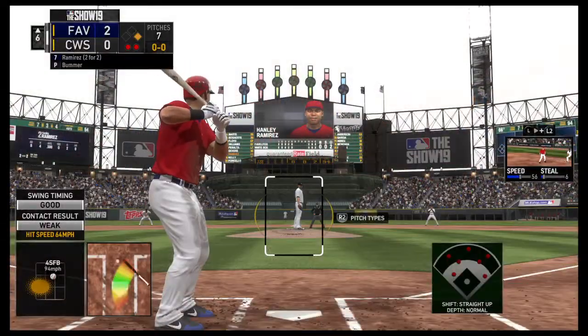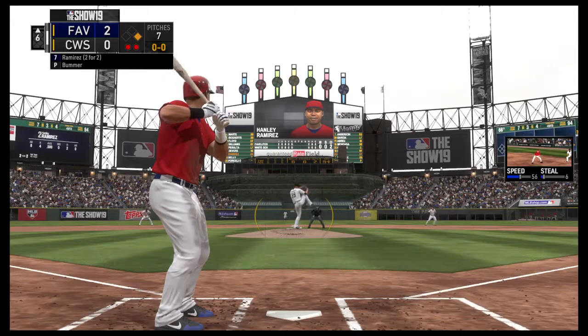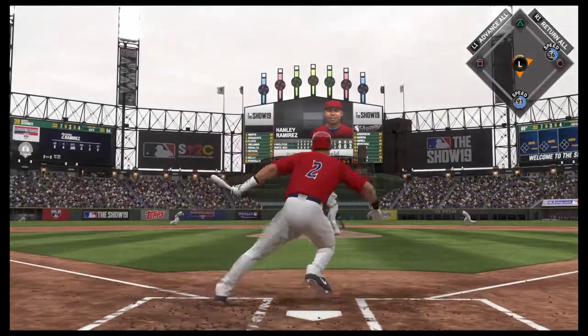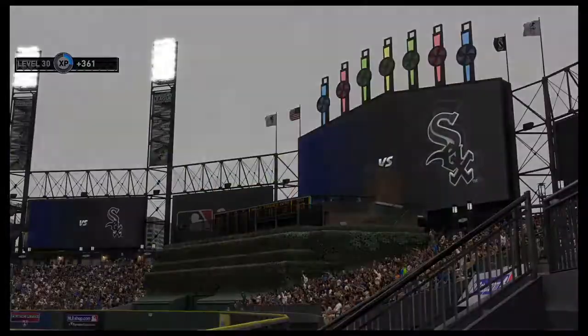At the plate, Hanley Ramirez. 2 hits in 2 trips for him thus far. First pitch on its way. Hit back up the middle. And he'll go the short way to retire.